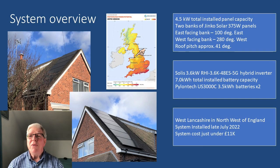Okay then, let's do a quick recap of our system. We're located in West Lancashire in the northwest of England, not too far from Liverpool. Our system was installed in late July 2022 and comprises two banks of 6 Jinko Solar 375 watt panels installed on broadly east and west facing roof pitches of around 41 degrees. We have a Solis 3.6 kilowatt hybrid inverter installed in the garage, together with two Pylon-Tech US 3000C batteries, giving us a total storage capacity of 7 kilowatt hours. All told, we paid a shade under £11,000 for the system.